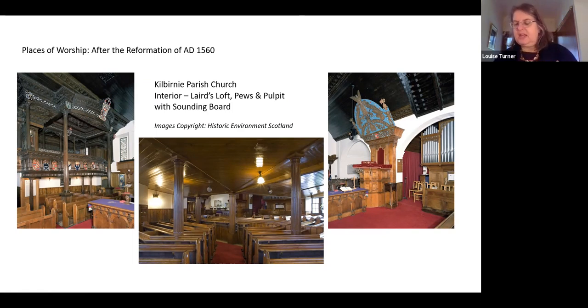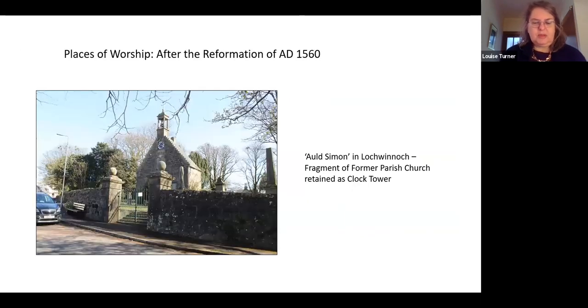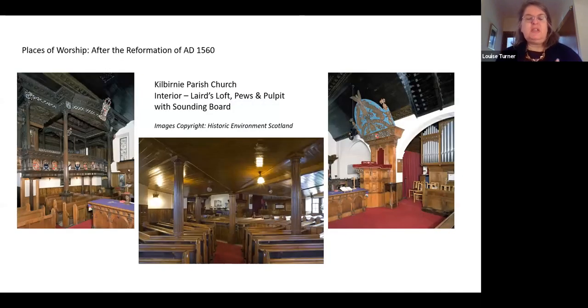The Catholic faith had believed that the priest was the only one to partake of the blood and body of Christ, and they believed in transubstantiation, which was the magical transformation of bread and wine into the actual body and blood of Christ. But the Protestants did not believe in this at all, but they still came together to have communion. But this, in their case, was symbolically replicating the Last Supper. So the congregation would come together at certain occasions as a community to eat at the same table, and this emphasized their fellowship. So Kilbirnie is a particularly spectacular example of a surviving medieval church, which has been entirely remodeled.